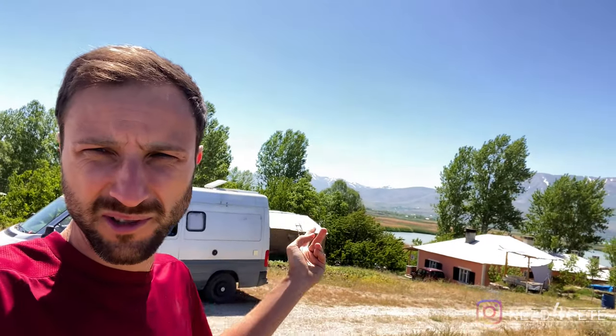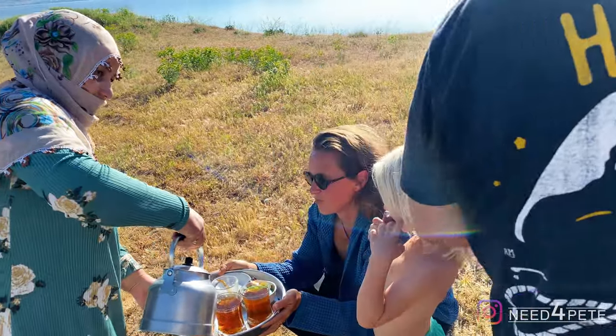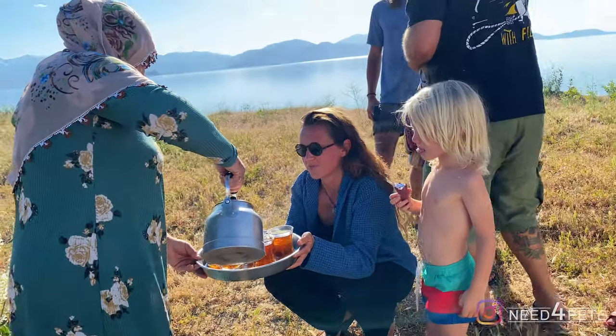So nice, so generous, so inviting. Just this morning we got some bread from this family here with the house. They just brought bread in the morning, in the evening. Yesterday they brought us tea. It's amazing.